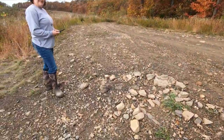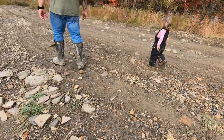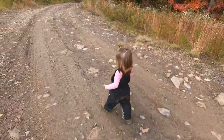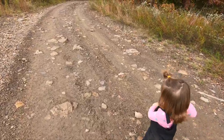Everybody that comes by needs to put a rock on there. Oh man, the rock stackers. They're gonna kill salamanders. I already put one of them on there. You gotta walk home. Where are you going? Where are we going?